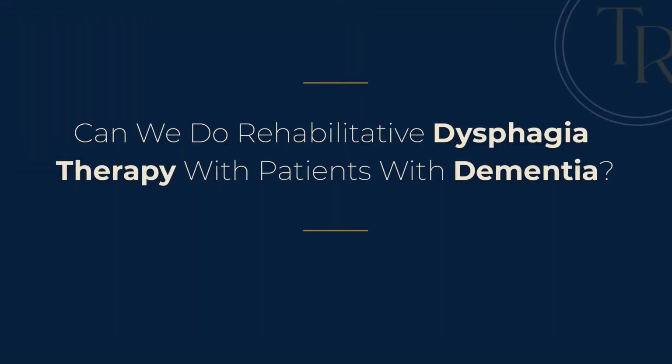Let's move on to therapy. Can we do rehabilitative dysphagia therapy with patients with dementia? The short answer, yes. The slightly longer answer, it depends. It all depends on the individual patient, what the specific impairment area is, and what the physiological deficits are.